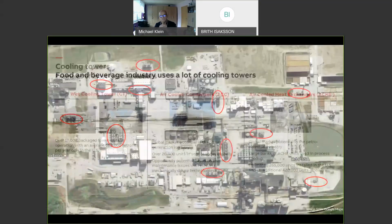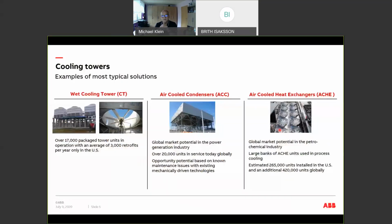We have three different main types of cooling towers. The wet cooling tower, that's the one we want to talk about today. That is the innovative product that we have designed especially for this wet cooling tower. The ACC, the air-cooled condensers, we have a product for that as well, but we are not touching this today. It would be a separate webinar.